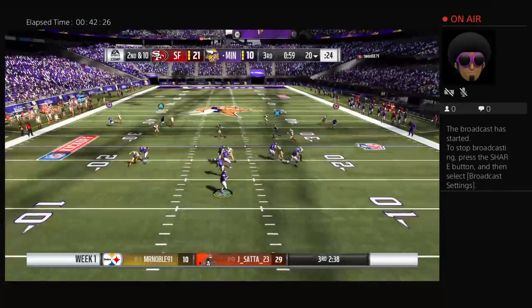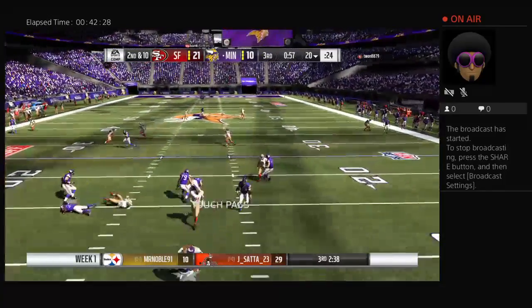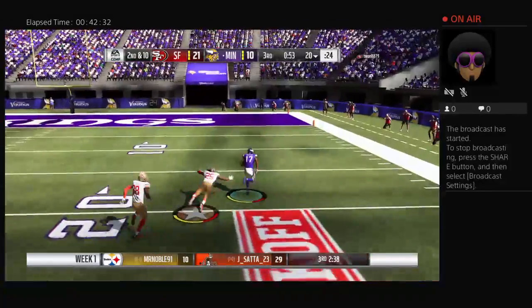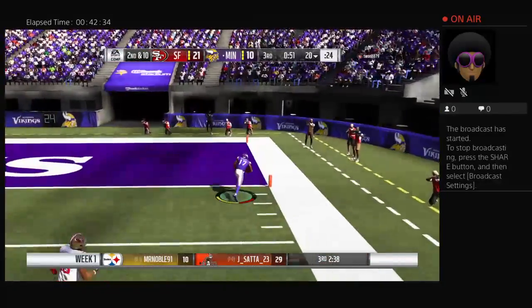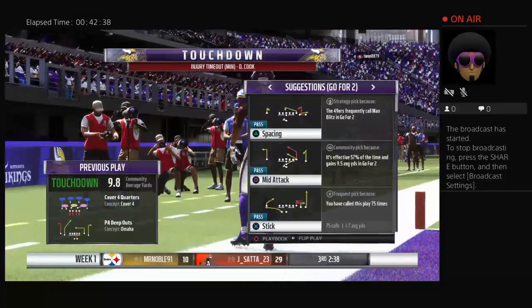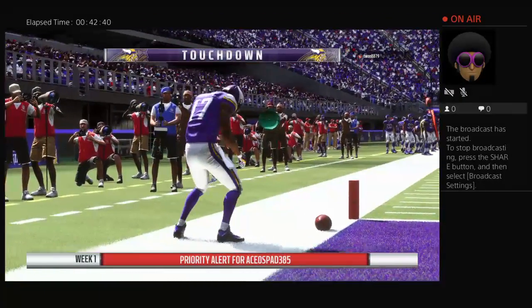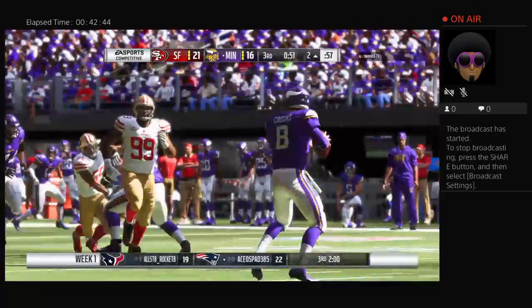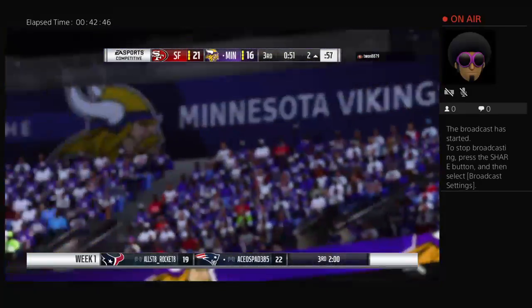Play fake. Cousins. Gonna let one fly for Robinson. And that's caught inside the 30. Touchdown, Vikings. Aldrick Robinson, an 80-yard touchdown. And the Vikings are able to make this a close game again.